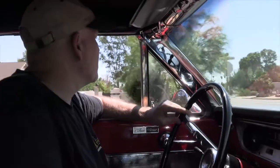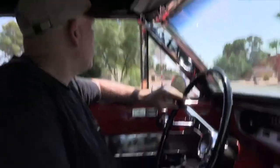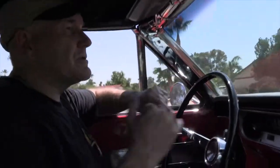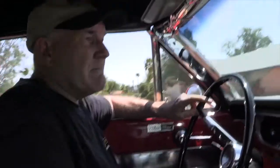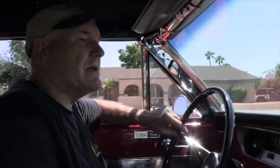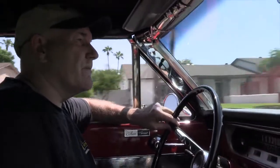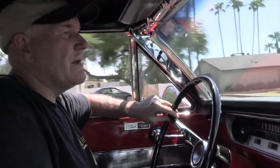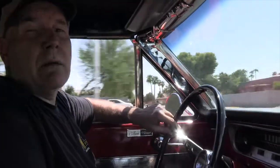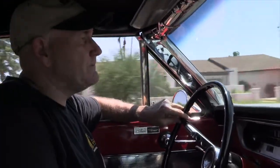So, a long story for my complaint, but I found a new old stock 64 Falcon booster for it, and I've got it in inventory now. So what I'm going to do next as a future project is go ahead and put the correct booster on it, and then the brakes will be where I want them to be, and it'll be a lot more fun to drive. So that's probably the main story behind why I haven't driven it very much.